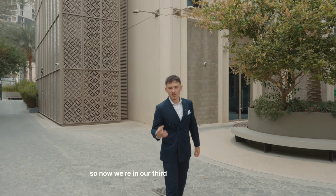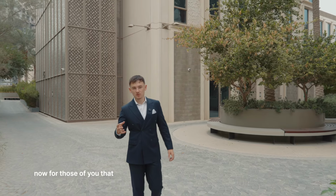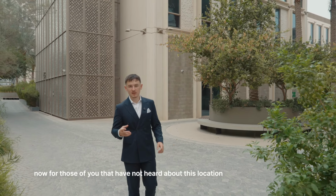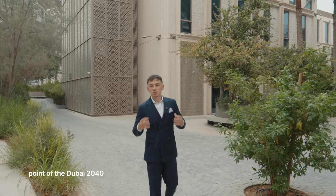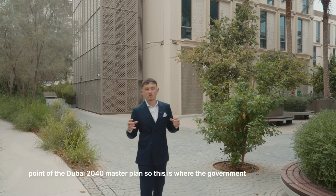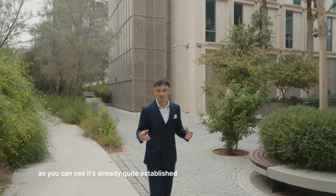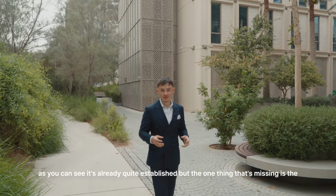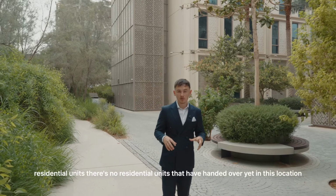So now we're in our third location. This is Expo City. Now, for those of you that have not heard about this location, this is basically the focal point of the Dubai 2040 master plan. So this is where the government is investing billions. As you can see, it's already quite established, but the one thing that's missing is the residential units. There are no residential units that have handed over yet in this location.